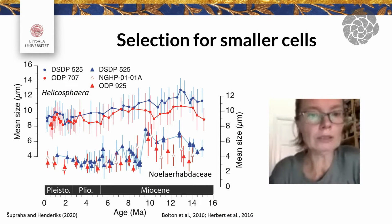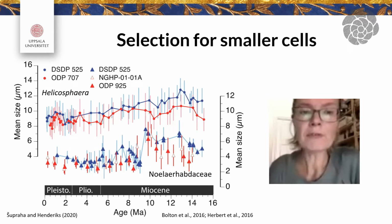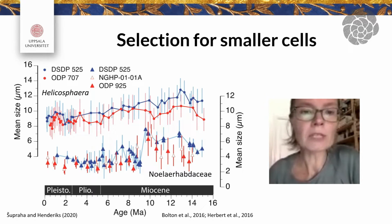So let's have a look at a time series. So we go from 0 today back to about 15 million years. And I show you two lineages, the lineage of the Helicosphaera and the Noelaerhabdaceae, so the ancestry of Emiliania huxleyi. And they're on, let's say, the same linear scale in this case. And each sample that you see, each dot, is actually an average of a minimum of 50 measurements. In total, we measured over 4,000 individual coccoliths for the Helicosphaerids and more than 300 for the culture collection or the cultured specimens. So a lot of measuring is involved.